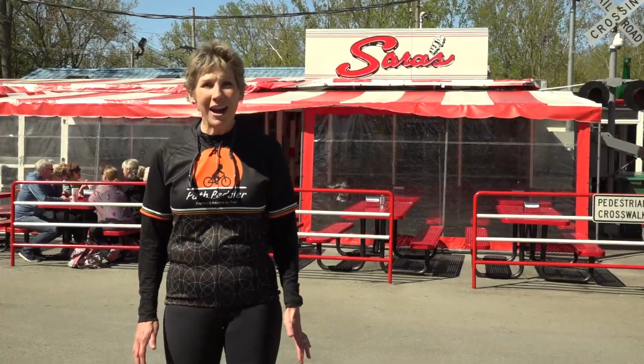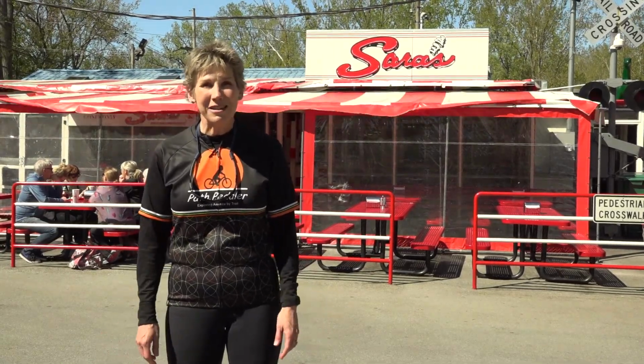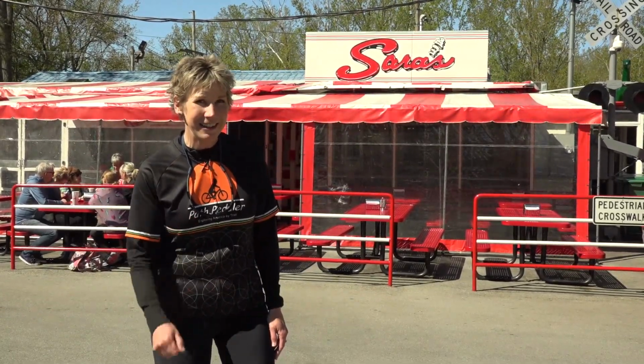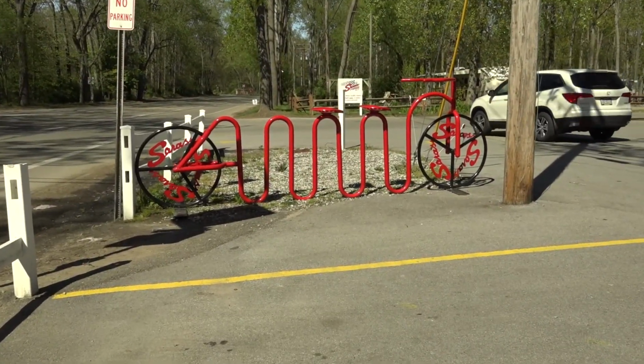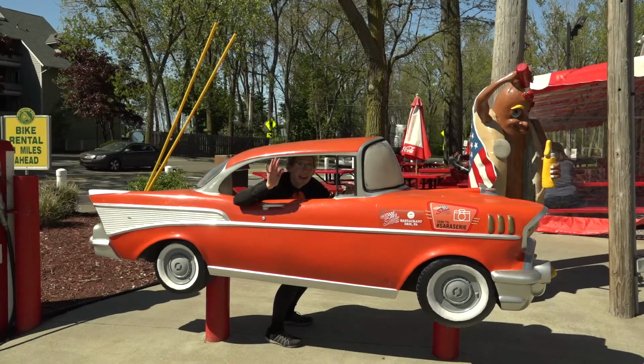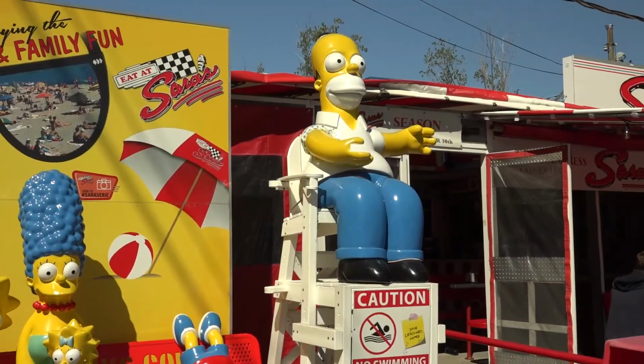We're ending our ride like many folks end their day at Presque Isle with a stop at Sara's. It's just yards outside the entrance to the park and accessible by bike. We're here because this place is too fun to pass up, and we heard the food is good. Inside and out, you'll see the place is carefully decorated like an old drive-in. It's a fun place for families.